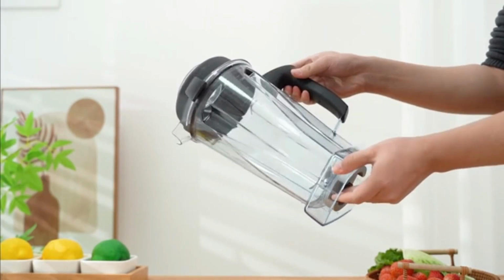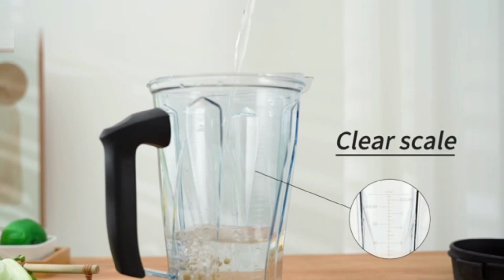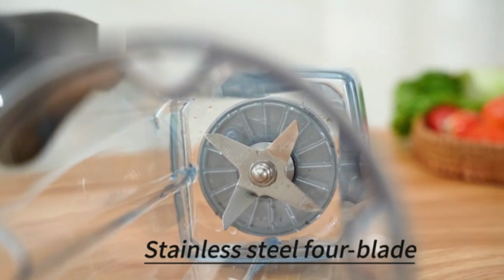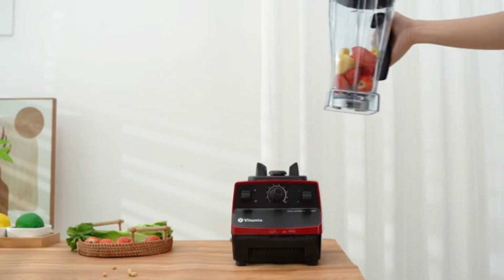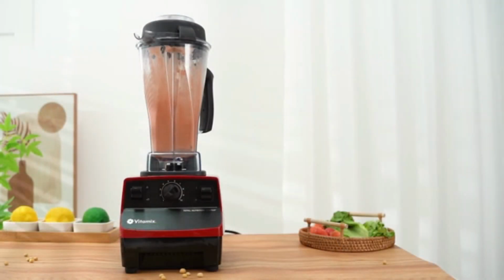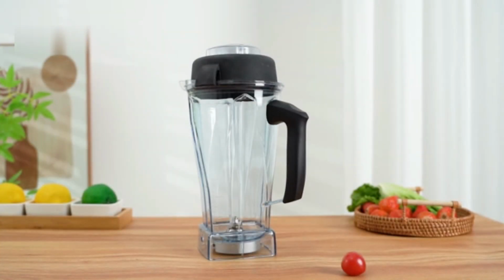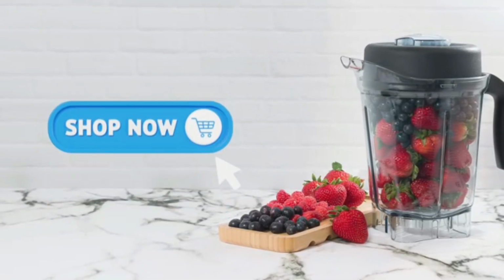One of the most impressive features of this blender is its ice saber blades, which ensure smooth blending and consistent results. Whether you're preparing smoothies, shakes, or sauces, these blades effectively handle both frozen fruits and ice, delivering a velvety texture every time. The blender's multiple speeds cater to various recipes, providing you with the versatility needed to achieve.